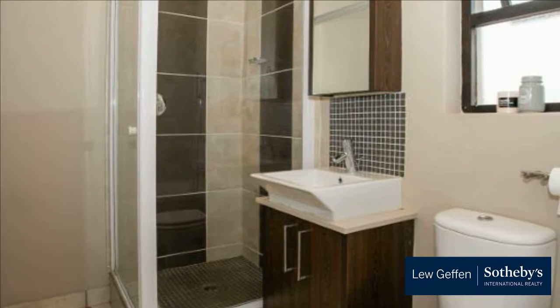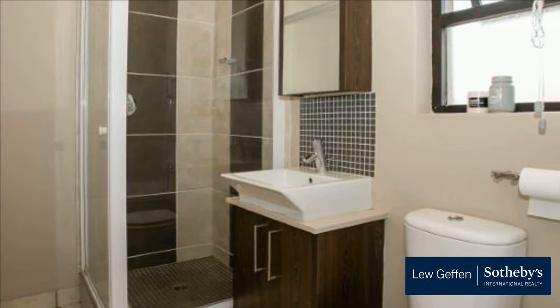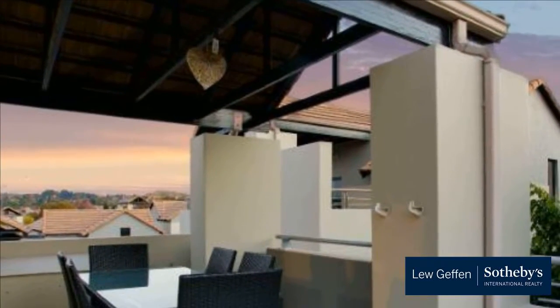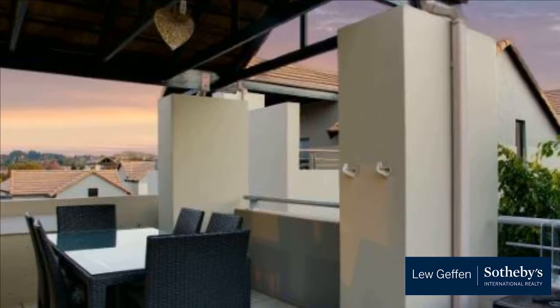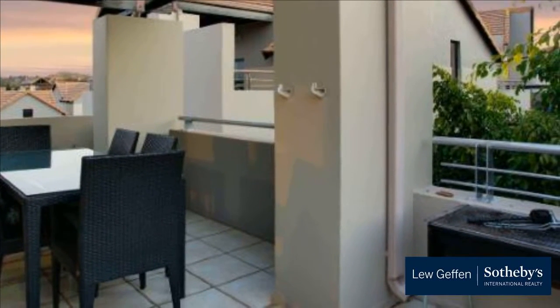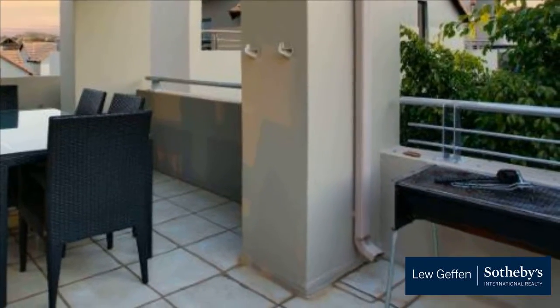The Lonehill Shopping Centre offers a total shopping experience, a Virgin Active gym and a range of top-class restaurants. Schools in this upmarket suburb include Crawford Prep and College, Lonehill International Academy, numerous nursery schools and creches.